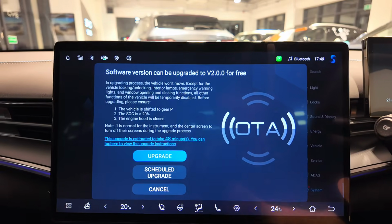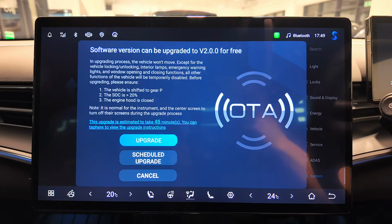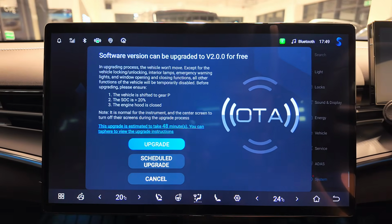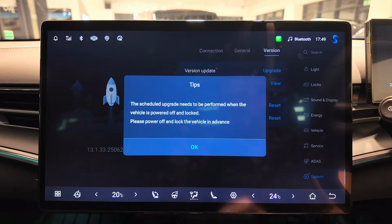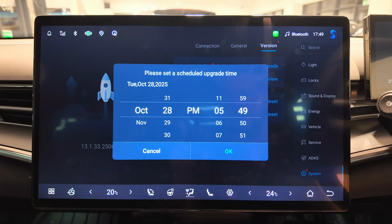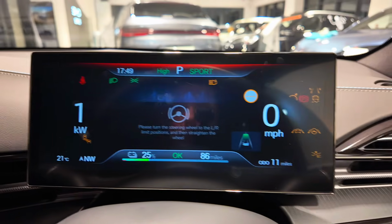It'll tell you to upgrade, schedule or cancel, because once you start the upgrade you won't be able to drive it for that period of time. So if you know that you're going to get home, just simply turn the car off, that screen will pop up and you can click upgrade, or if you prefer you can schedule it for a certain time and date as well. The last part I'm going to show you now is just the driver instrument in front.